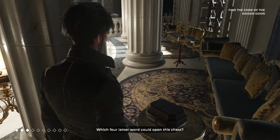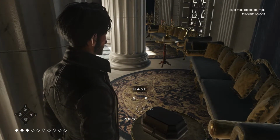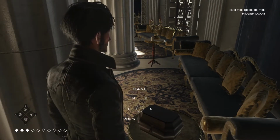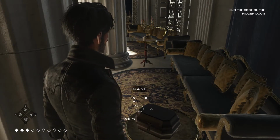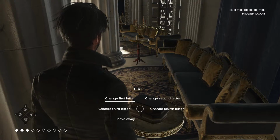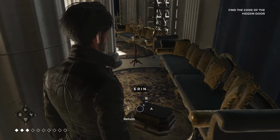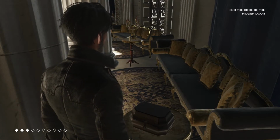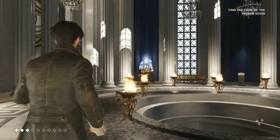I do want to see. Which four-letter word could open this chest? First letter options: C-A-Z-E. Second letter is... I'm going to try something. Crin? No. Crin. Aaron? Ian. Is that not a thing? Nope. Check the Longinus painting. I'm really disappointed that didn't work.